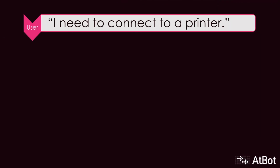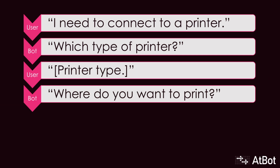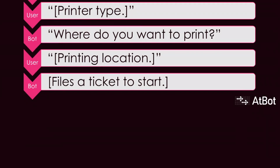First, the user is going to tell the bot that they need to connect to a printer. The bot is going to respond and ask which type of printer the person wants to use, color or black and white. The user will respond with a preference, and the bot's going to come back and say, hey, where do you want to print? The user will confirm the printing location, and the bot's going to file a ticket in the background so that no matter what, this automated response will get recorded and IT will have the metrics for it.